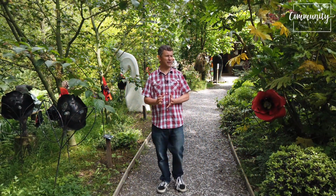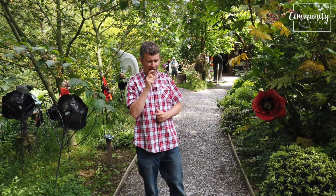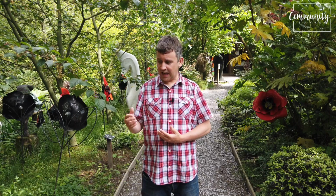Quite unique, I think. So the sculpture park, absolutely brilliant. I really enjoyed it. We've just seen a fraction of the park ourselves, just walking around here. There's plenty of things to see and also to buy as well, the sculptures. Don't forget that QR code as well.